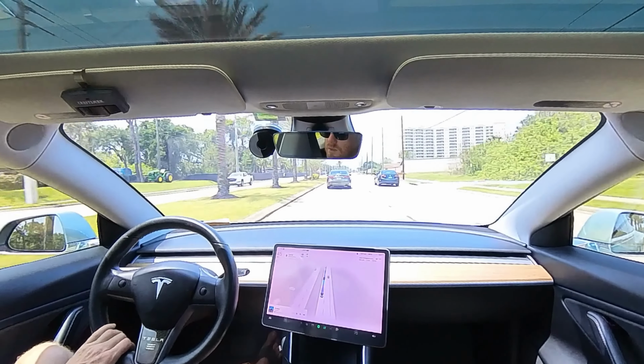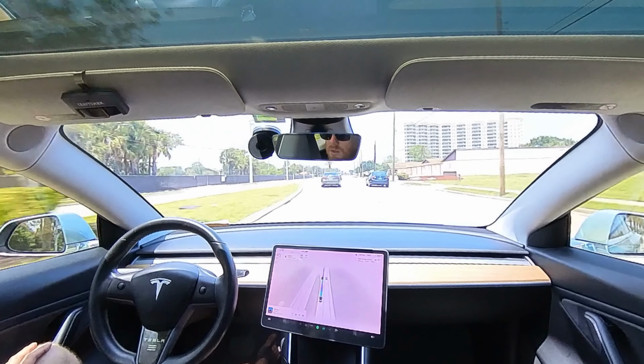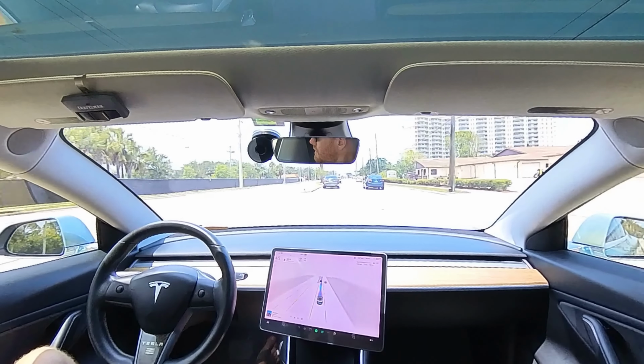1,000 feet. Make a U-turn at Green Canal Road to stay on South Ridgewood Avenue, and your destination will be on the right.